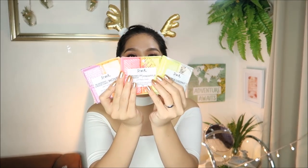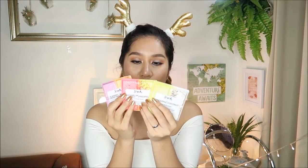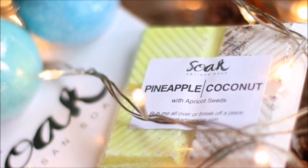Anyway, ito naman, mga soap naman to. Parang mga naka-bar ang kanyang hulmahan. So, we have here blueberry cheesecake, watermelon punch, and pineapple coconut. And among the three, weirdly enough, itong pineapple coconut ang pinaka-paborito ko.